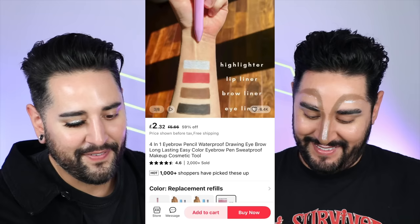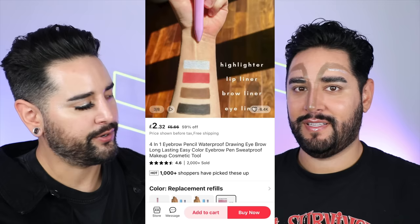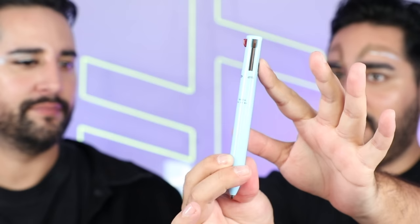4-in-1 eyebrow pencil, waterproof drawing eyebrow, long-lasting easy color, eyebrow pen sweatproof, makeup cosmetic tool. Oh, I do keep seeing things like this online, but packaging. I feel like this might be another copy fake of a version. Is that like one of those multi-pens that people would ban from school all the time? Just like a multi-pen. Why has that got a picture of bread on it?